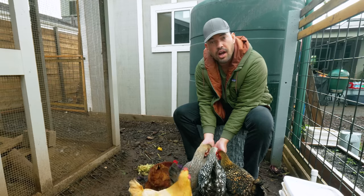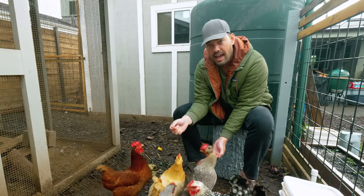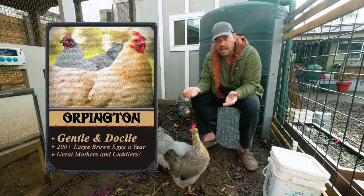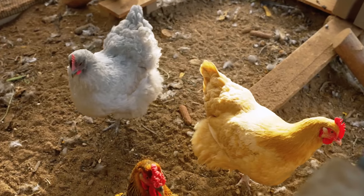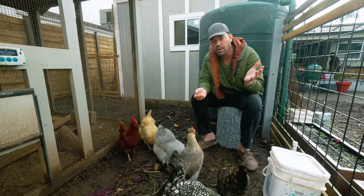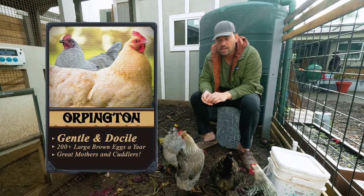So why don't we start it off with our two little fatties over here, Butta and Lav, the Orpingtons. For the money, there is probably no better breed, in my opinion, than the Orpingtons and the varieties therein. I have a Lavender Orpington and a Buff Orpington. I'm actually going to be getting a Jubilee Orpington pretty soon. These hail from England. They'll produce about 200 eggs a year. They'll live for about 8 years. They can be great mothers.